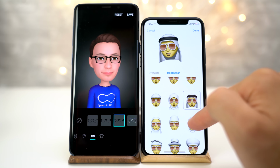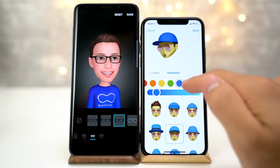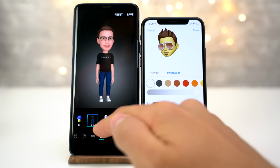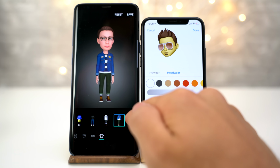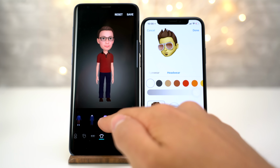Finally, we can choose some hats. There's a bunch of hats to choose from, and there's lots of color options as well. You'll also notice that there's shadows under some of the hats too. AR Emoji, on the other hand, lets you choose an outfit, but you can't choose tops and bottoms separately. You have to go with what they give you.